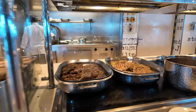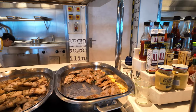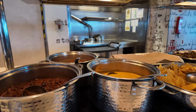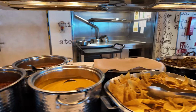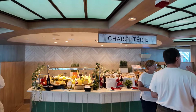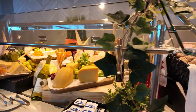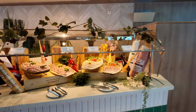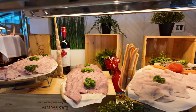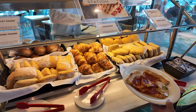And over here is a real station. You got the real steak, real pork with gravy, real fish, real chicken breast. And then you get a Mexican corner with chili corn, refried beans, fajitas, quesadilla, that's chicken quesadillas, beef fajitas. And then you got the charcuterie back here. Oh, so they have everything. Pretty much everything here. Here we go. And these are your meats right here for your charcuterie. All right, so we have the panini station with croissant, panini brioche.